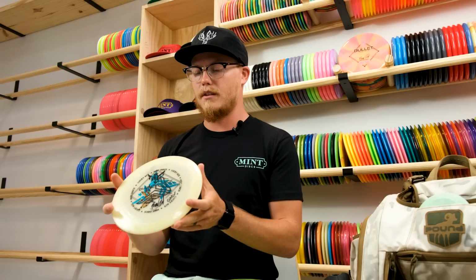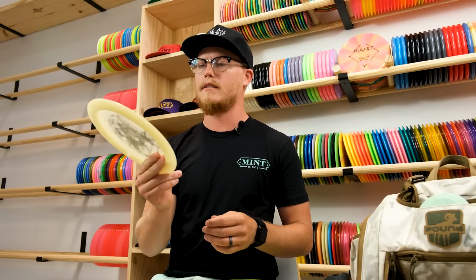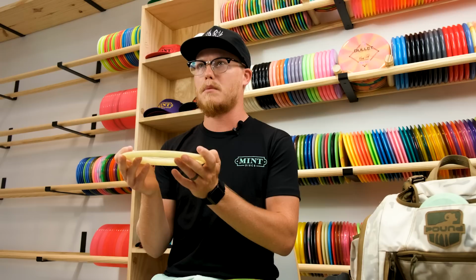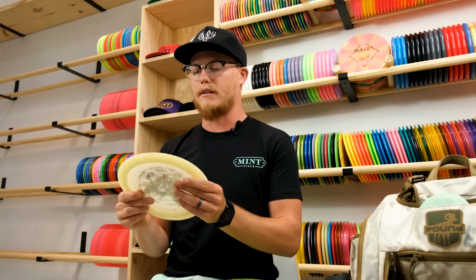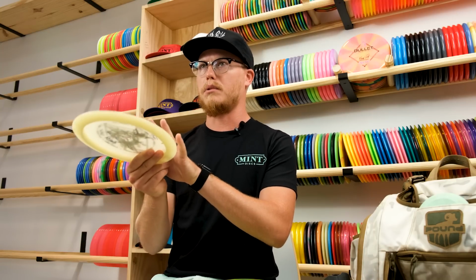The Glow Goat, this one for me is just super overstable. Any sorts of forehands, I really like how flat it is, especially for my forehand. I really don't like the forehand domey discs just because I feel like I lose control over the plate of the disc.